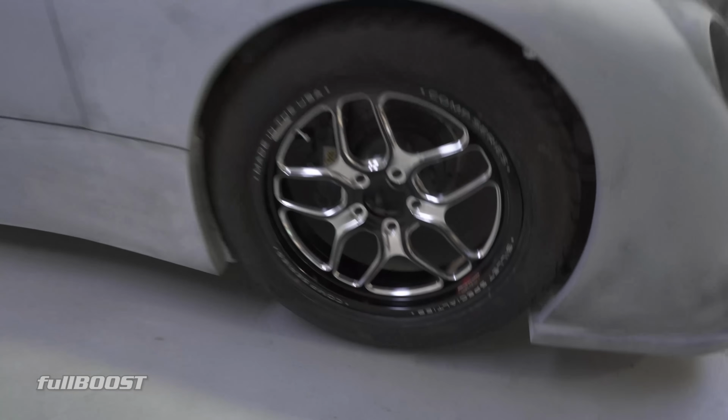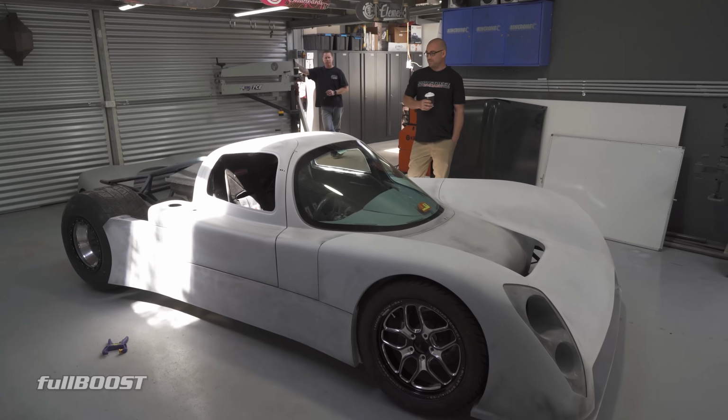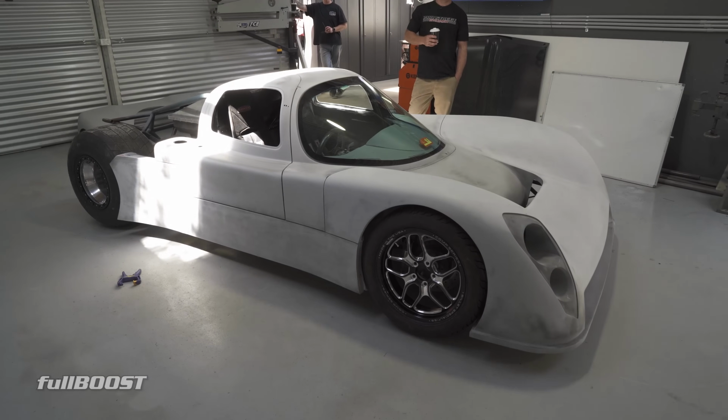Well, I can't wait to go for a ride in it. I think it'd definitely have to be the most out there Barra swap going on in the world, I reckon.